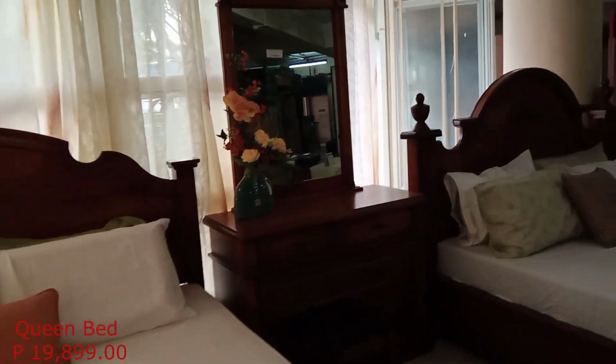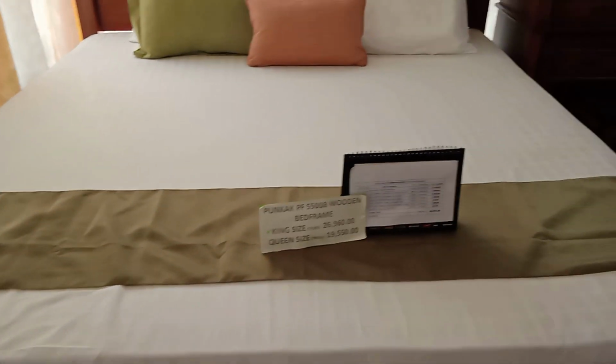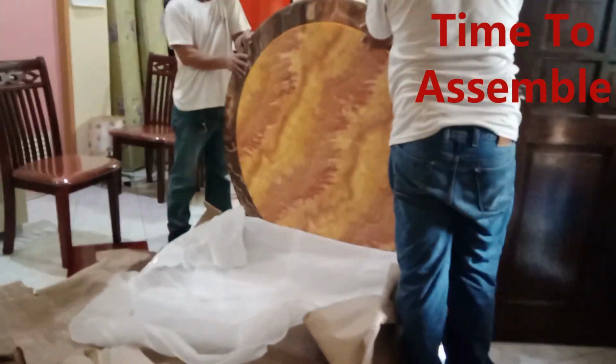It matches also that dress, right? Okay, let's see.